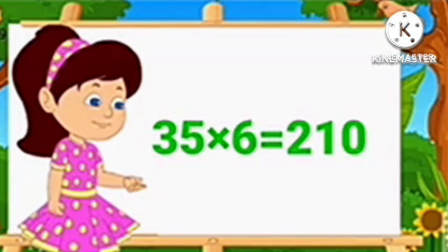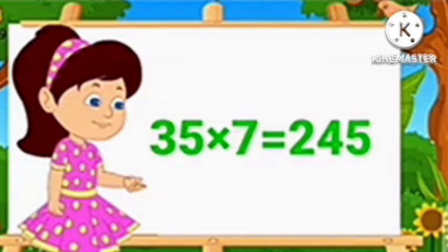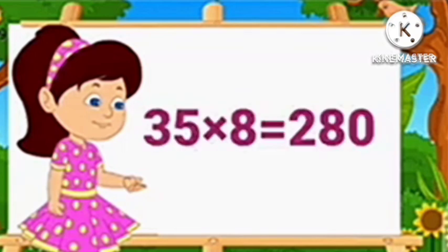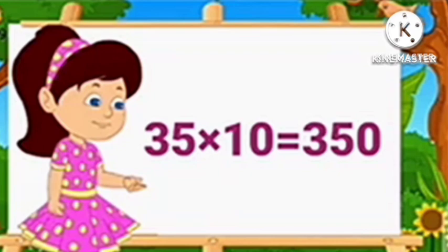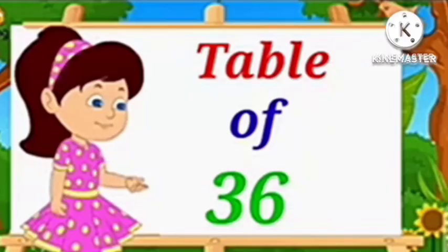35 sixes are 210. 35 sevens are 245. 35 eights are 280. 35 nines are 315. 35 tens are 350. Table of 36.